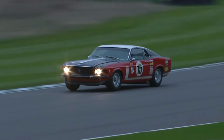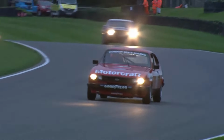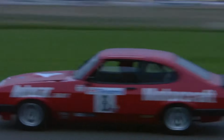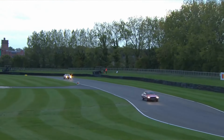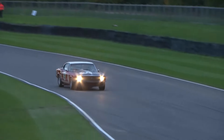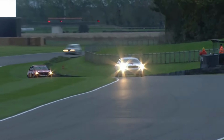There in fourth place is Jason Plato. He's not rusty, is he? He's absolutely not rusty. Again, full credit to him. He's been able to jump into this car and be straight on the pace at a very, very strong pace as well. So full credit to Jason. He's doing a very, very good job. It's his kind of car, isn't it? It's one you can really hustle along. It's one that's got character.